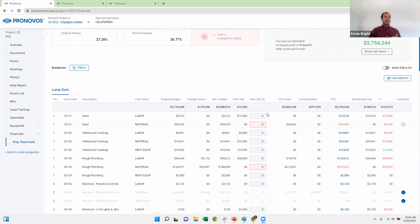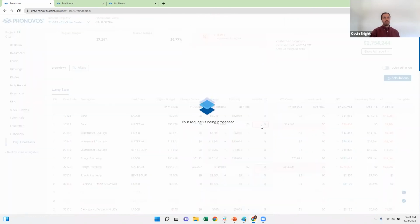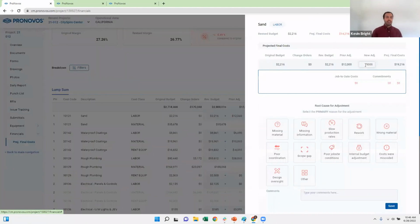pull over, and we're going to create a projected final cost number where we're basically looking at, hey, are your job to date costs plus commitments greater than your revised budget? And if so, let's use that number. But really what the power of this is, you can go in and make an adjustment to a certain line item. So as I click in here, if I want to update this line item, I can add an additional cost of $5,000. And down here, it's going to prompt me to enter a root cause for that adjustment.